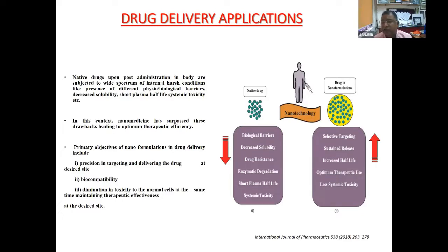At the same time, it also increases half life and gives sustained release. That is a good phenomenon, so it will be a slow release. So for a disease which needs a constant drug concentration on the surface, I think this nanoparticle can solve that problem.